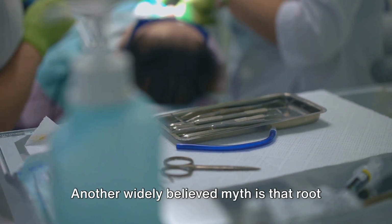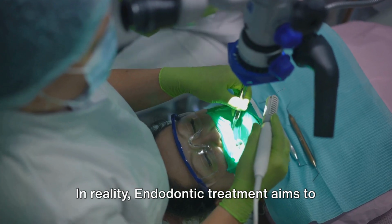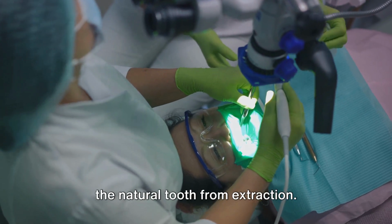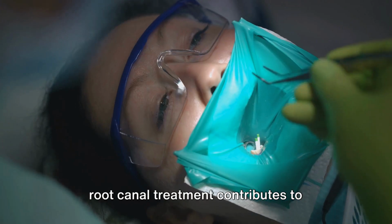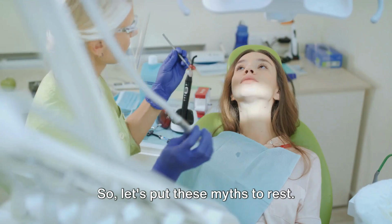Another widely believed myth is that root canal treatment causes illnesses. This couldn't be further from the truth. In reality, endodontic treatment aims to eliminate bacteria from the infected roots of a tooth, promoting healing and saving the natural tooth from extraction. By eradicating these harmful bacteria, root canal treatment contributes to overall health rather than detracting from it. So, let's put these myths to rest.